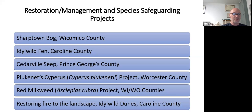Plucanet cyperus is a species safeguarding project. It was missing from the flora. In other words, we hadn't seen it for over a century. And to keep the species on the Maryland landscape, it took some doing. And finally, red milkweed is a species that's under severe decline in Maryland. The situation was so dire that I just had an oh no moment, and some dramatic efforts have been made to try to keep that species in its original habitat. And finally, at the end, we'll talk about the importance of restoring fire to the landscape. An example would be a number of rare plants at the Idlewild Dunes in Caroline County.